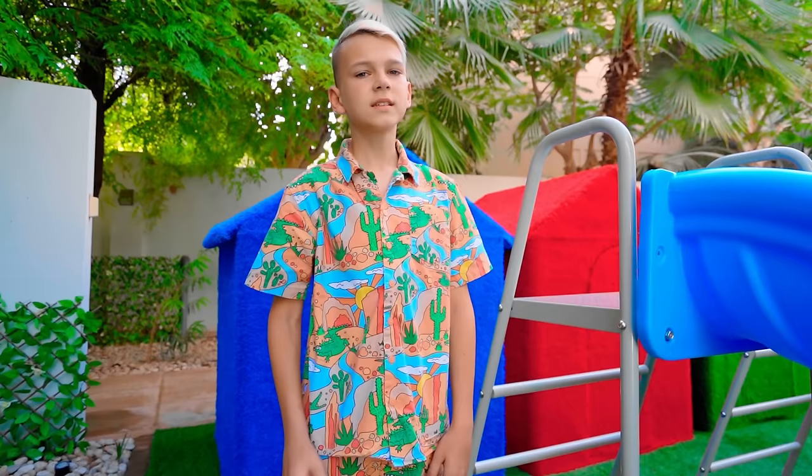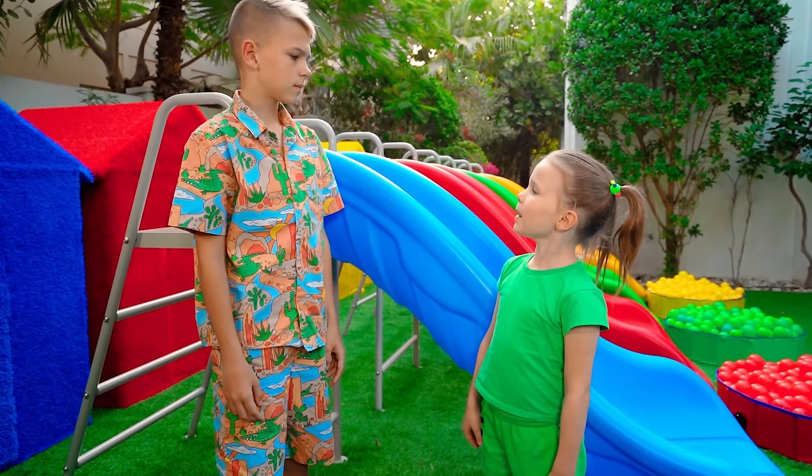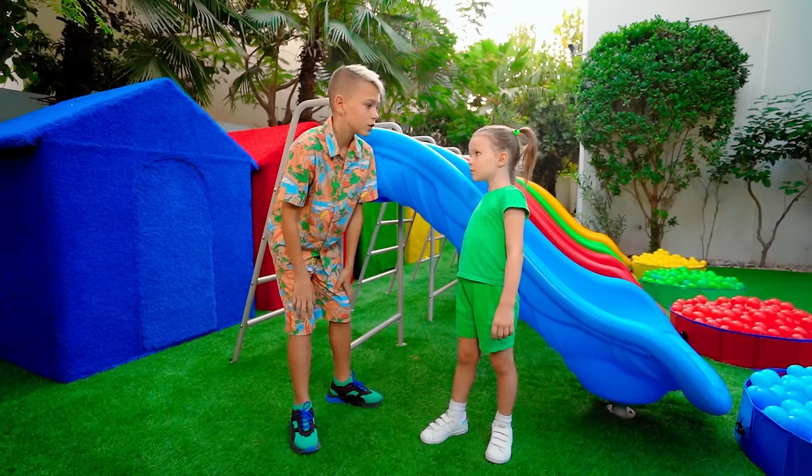Steffi, name primary and secondary colors. 3 primary colors, they are red, yellow, and blue. The secondary colors, they are orange, green, violet. Good job, Steffi.